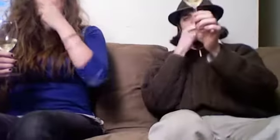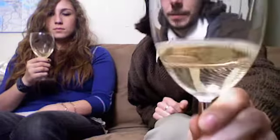Okay. I'd say this is about the same color as the last one. Not much difference there. It's not quite as thick in the glass though. The bubbles are about the same. Yeah, now that the bubbles are dying down, it's a little thicker. Alright, let's give it a nose.